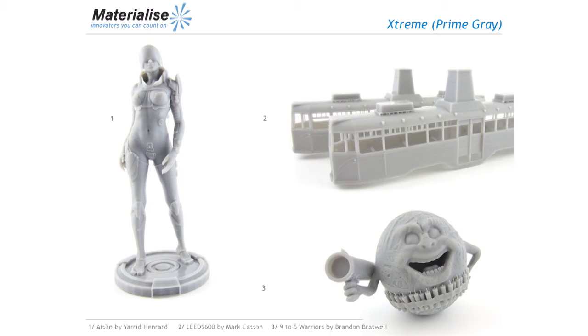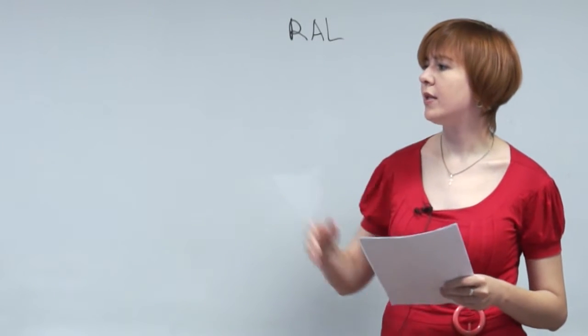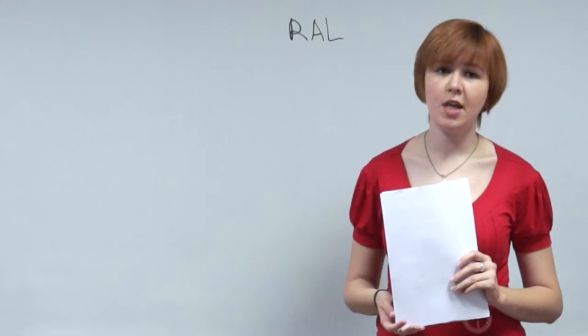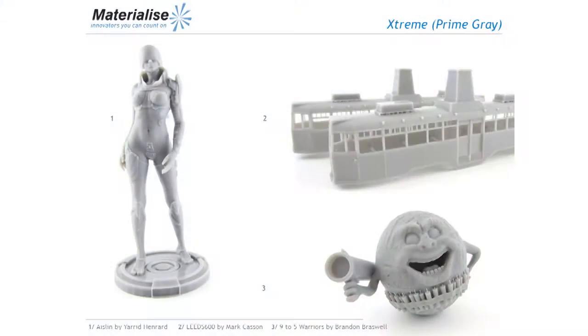This is an extreme material. It's similar to Protogen, the white one, but it's gray, and it's a bit more detailed. So you can print very small detailed models, but the technology is the same. As you remember, you need support structures, and as a result, it would be quite difficult to finish this one.